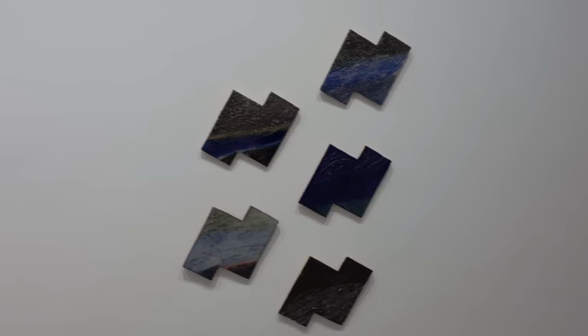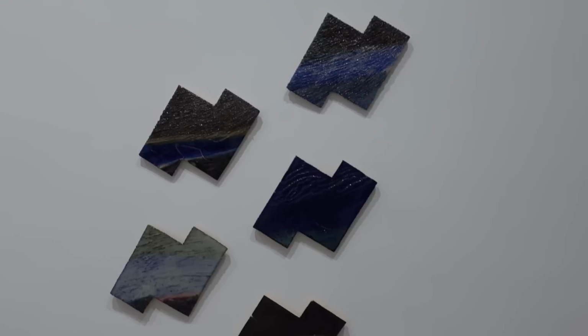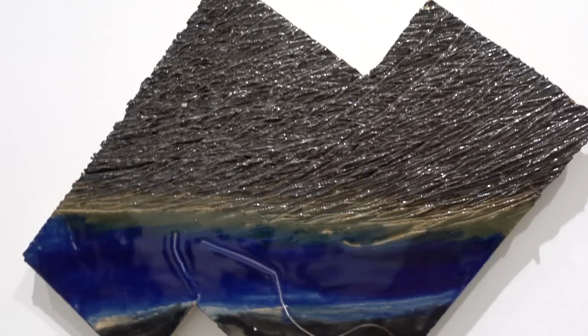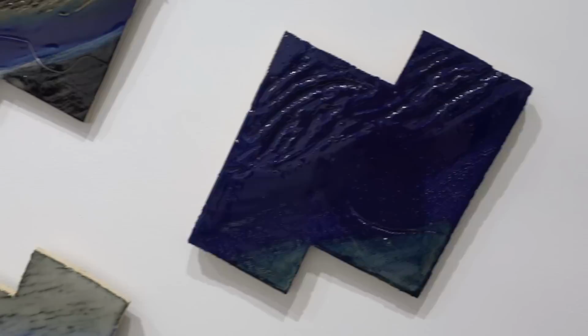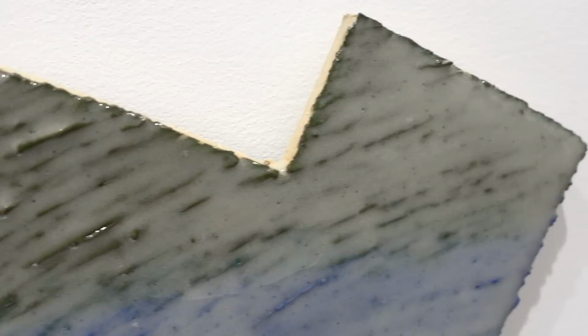This is a grouping of works by Alteronce Gumby. This one is really like a little index of various glazing colors, techniques, layerings of various things. I actually thought this was one of the nicer pieces. I like the translucent milky gray glaze over the under layers.